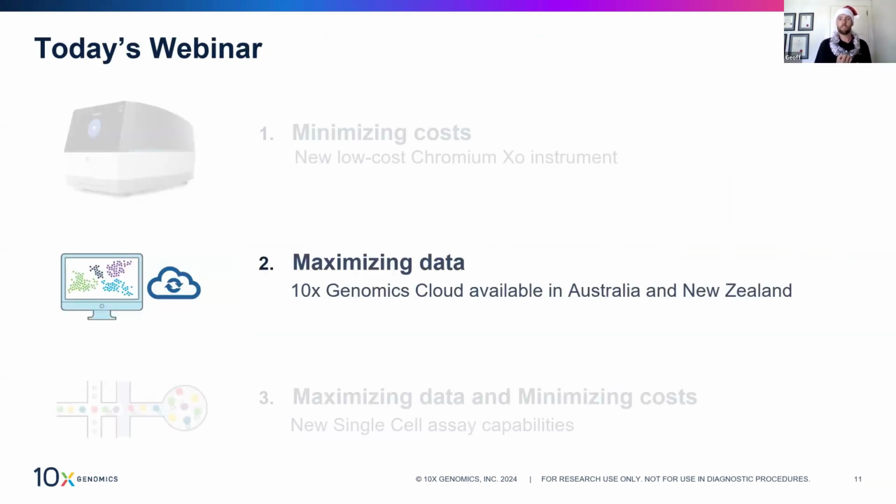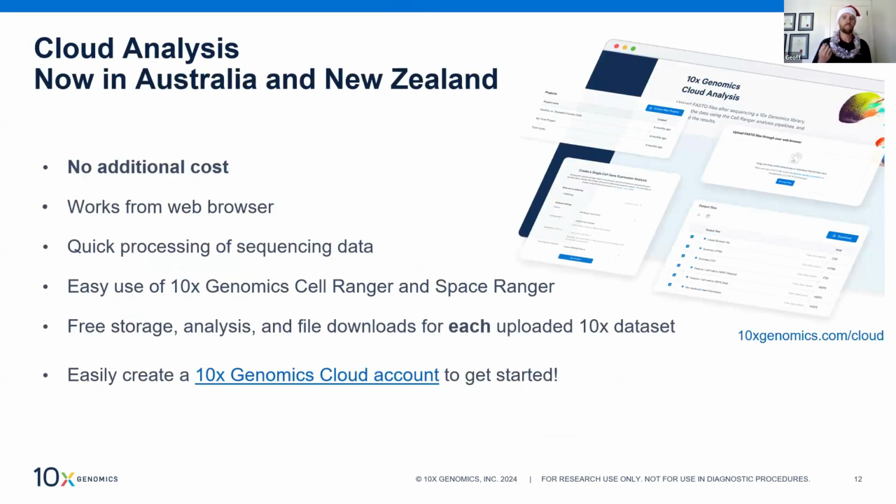All right, so we have a new low-cost instrument, which of course, again, is designed to save you money, but how about on the software side of things? How are we helping to maximize data and minimize costs? Well, in Australia and New Zealand, we now have the 10x Genomics Cloud. So what does this cloud actually do?